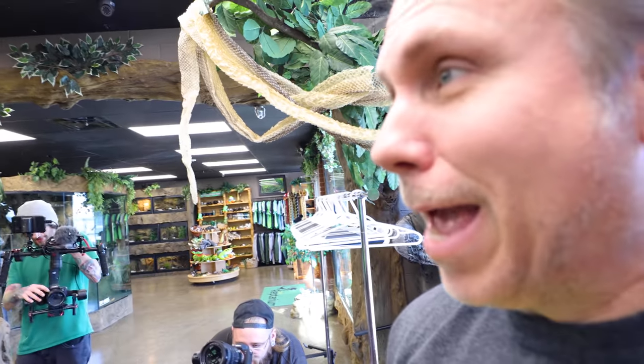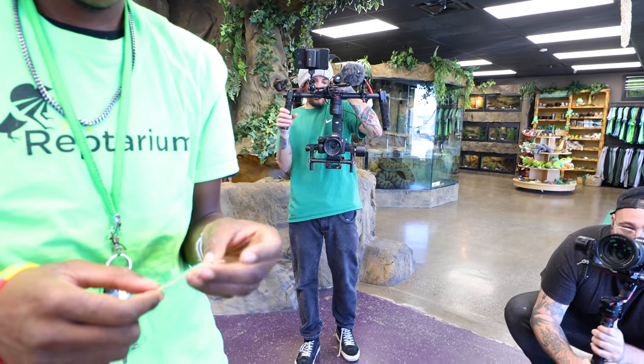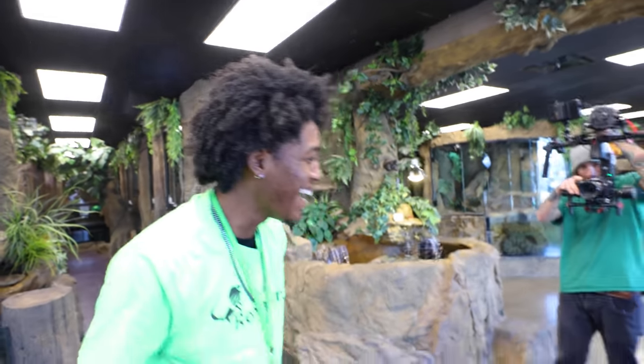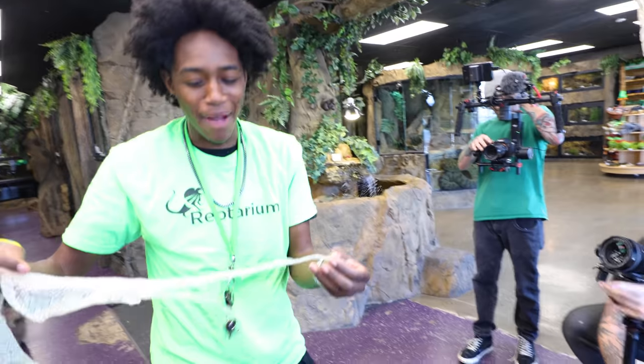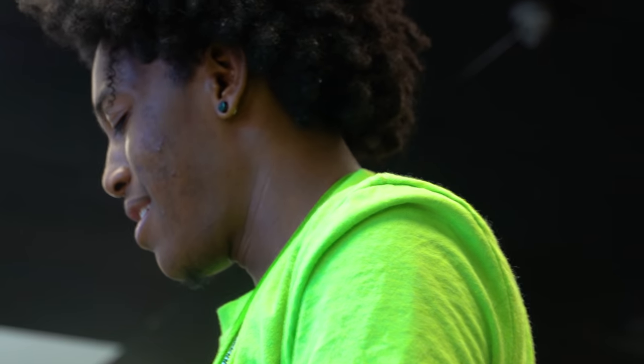That's the shed again with this guy. Is this from the Reptarium or is this from the HB? Well, wait a minute. It looks like a rhino rat to me. I don't even know what this is. This is not the shed that I pulled out this morning. But you're right. I think it's a rhino rat. Look at the little appendage on the nose. That's definitely a rhino rat.